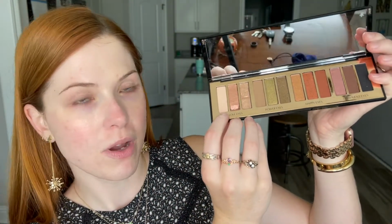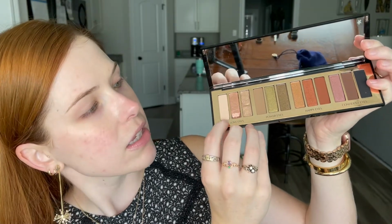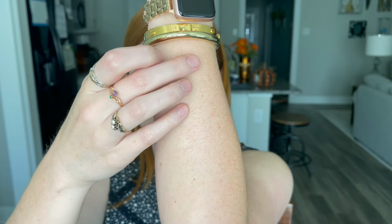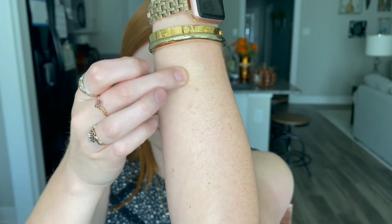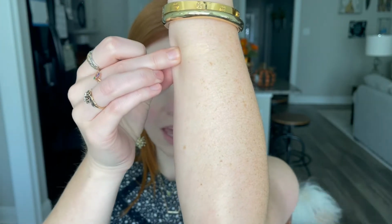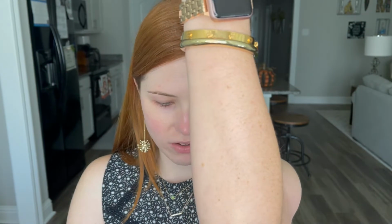So first I'm gonna swatch these three shades in the Love Eyes trio. So this one, and then this one. This is that first shade, which I know is gonna look exactly like my skin. Yeah, like you can barely even see that, but it's okay. So that's the first shade in the Love Eyes trio. And I forgot to mention that first shade is a matte.